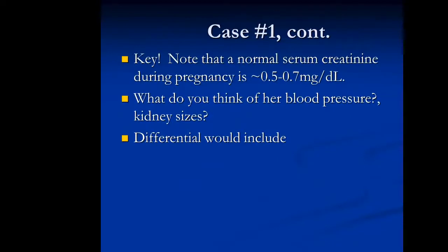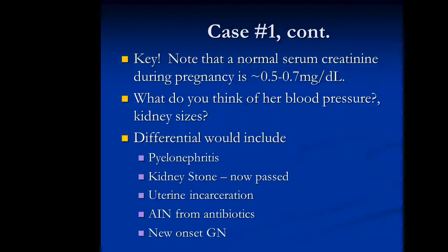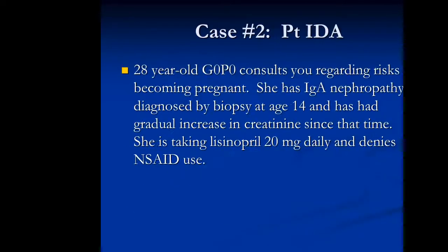Okay. So you guys got all the important points. Okay, so I put the slide later. All right. New onset GN. Not as likely, but they could come in with pyuria, fever. Not as likely, but if all things were negative, you might think that. Probably not. Okay.